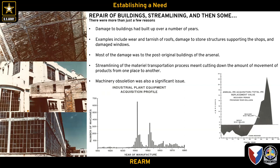So all not very safe things by any means, and something that you definitely would want to fix. Something else that's mentioned up there is the industrial plant equipment and acquisition profile, which is a very fancy way of saying, this is when we bought our stuff. And if you actually look at that graph, it will show you that when we bought most of our stuff was in World War II and Korea.